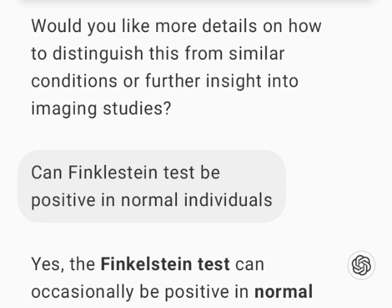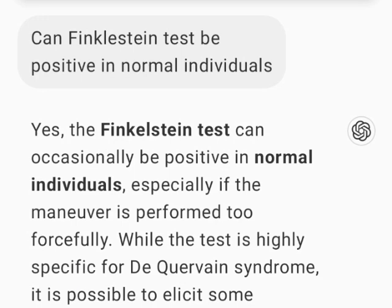Would you like more details on how to distinguish this from similar conditions or further insight into imaging studies?